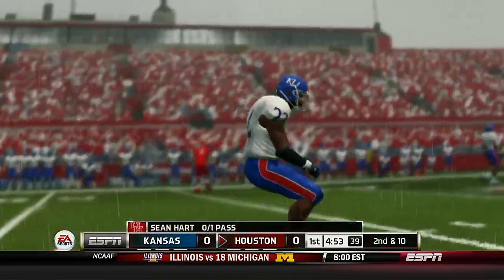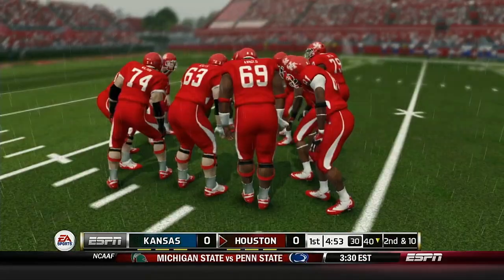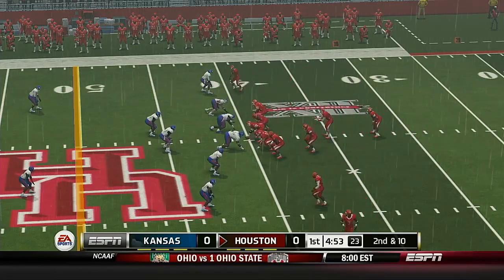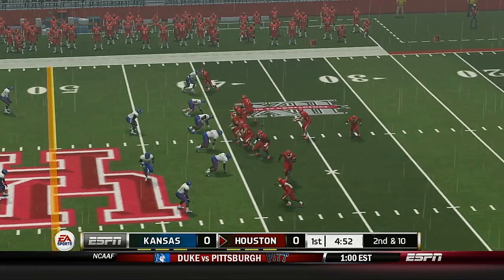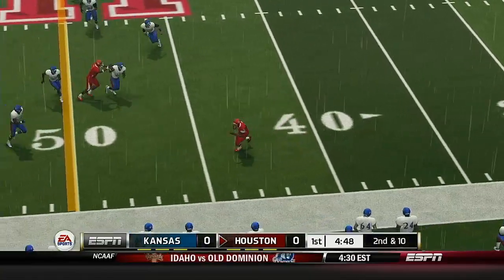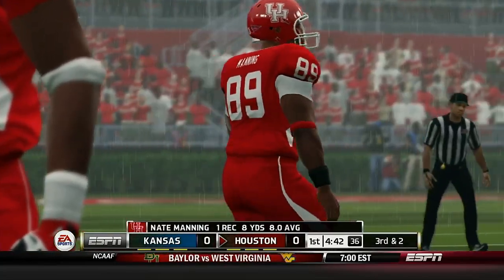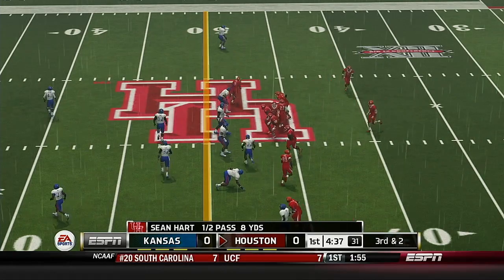Looking for his man, incomplete. Simpson was his intended receiver on the way. That makes it second and 10. From their own 40-yard line, second down. Quickly to the tight end, and he's tackled at the 47, and a pickup of about seven. That's a good completion. They didn't get the first down, but they picked up about 7 yards.